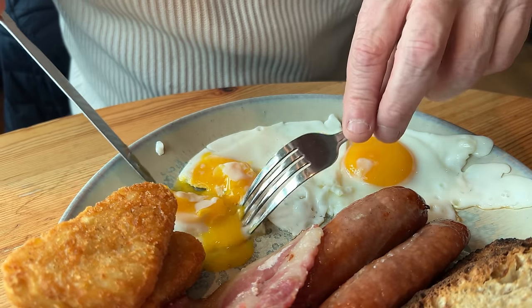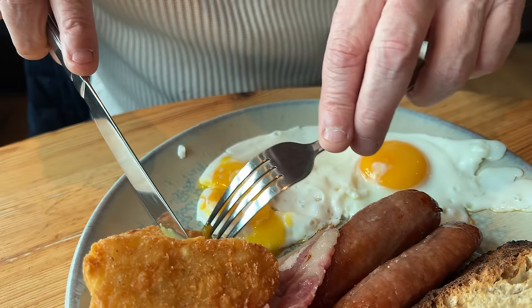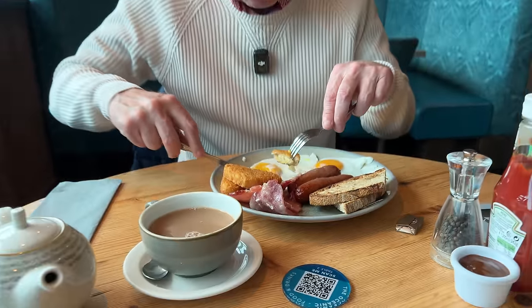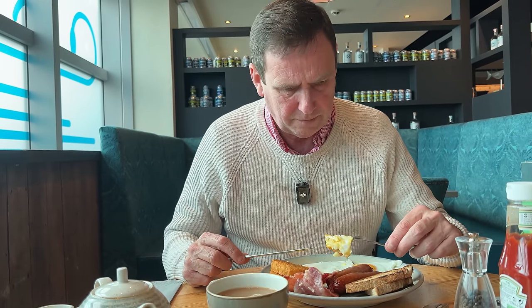Yeah, I think they're excellent. Nice colour to the yolk there. I'm going to try that with the hash brown. Now, loads of you don't like hash browns, they shouldn't be on an English breakfast, etc., etc. Don't necessarily disagree. Saying that, I don't mind hash browns.